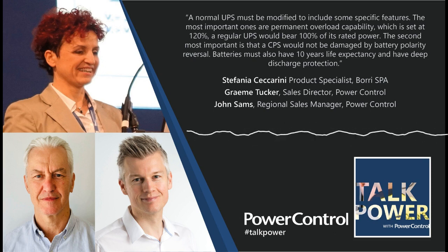Very similar for a traditional emergency lighting system, a building emergency lighting system, for example, that the UPS will then kick in once the mains has failed, so kicking in as a secondary supply. So it works very similar to a traditional UPS.